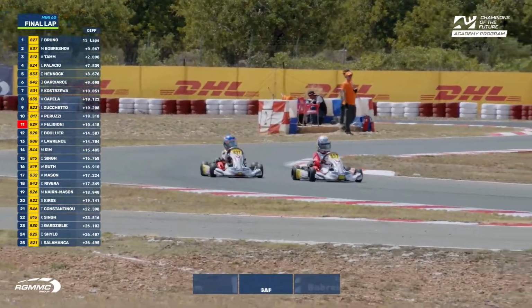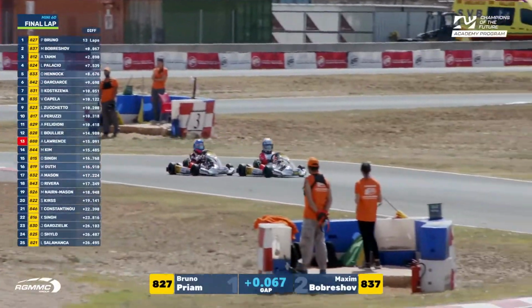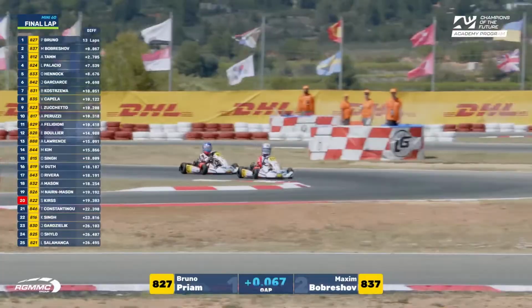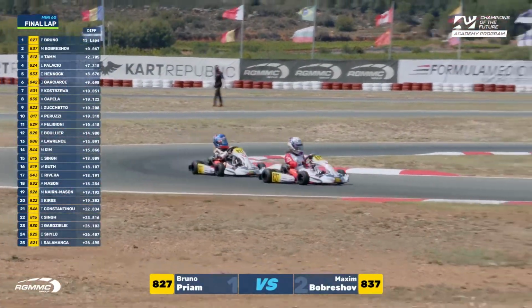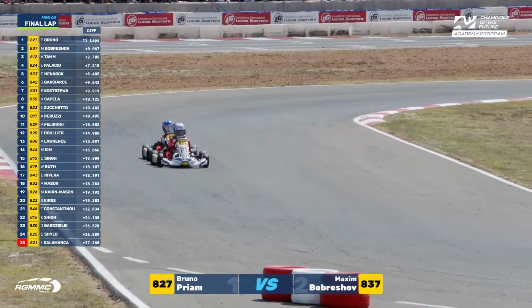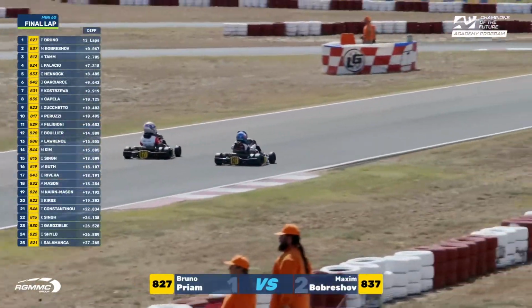Bruno Priam leads the way. Bobachov will take the optimal line here through turn 3. Bruno will go defensive, wheel to wheel now. No, they couldn't quite get down the inside there through turns 5 and 6, in through 7. There's always an overtake opportunity here, but not this time. On the infield straight they go then. Get that toe, get that slipstream. Can he get the move down the inside?